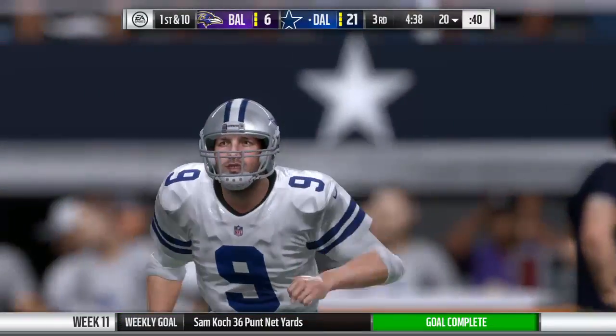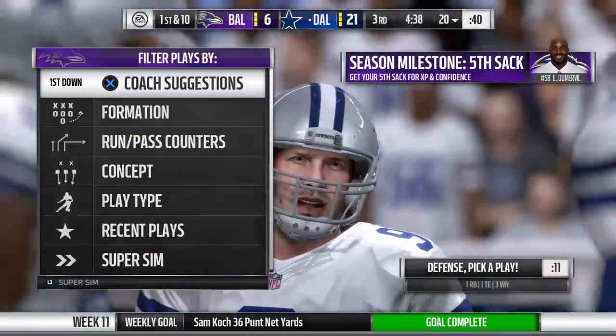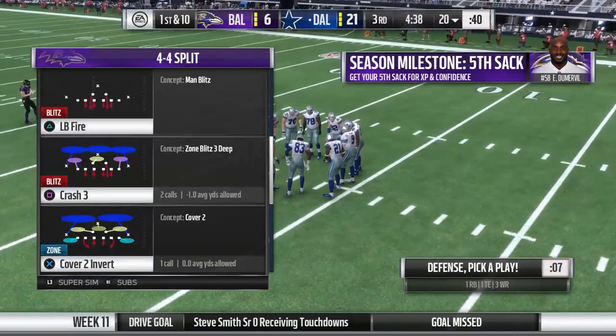Now we take a glance at the offense as they work their way back out for their first possession of the second half. They were able to get the ball back here, didn't surrender any points. Now they'll look to add to that lead.